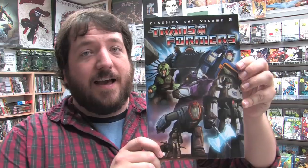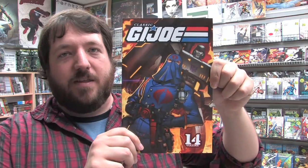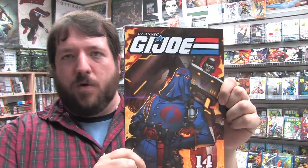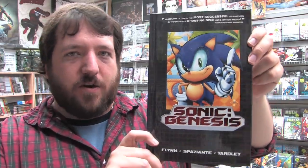Here's Transformers Classics UK, Volume 2. And here's Classic G.I. Joe, Volume 14, what I believe will be the second to last volume in this reprinting of the Classic G.I. Joe comics. This takes you up to issue 145. For you Sonic fans out there, we've got the Knuckles Archives, Volume 2. And we've also got Sonic Genesis, now in hardcover. This is a great-looking book that imitates the style of classic Genesis cartridges.